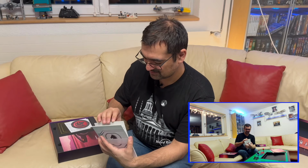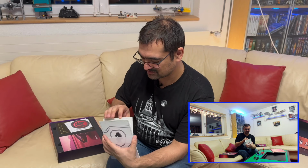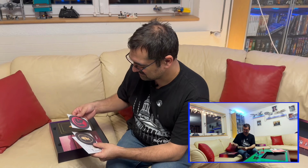Kleinformatige. This is like trading cards or postcards. Hier haben wir kleinformatige Postkarten. Featuring the actors. Michael and Kit. Oh, das sind die Promo-Shots. It includes some promo shots. No, I'm not gonna open it up. It's really something to be just left as is. So, und hier and some more collectibles.